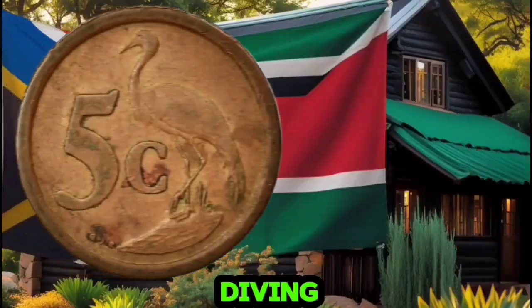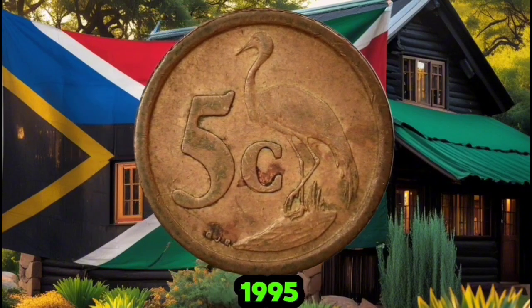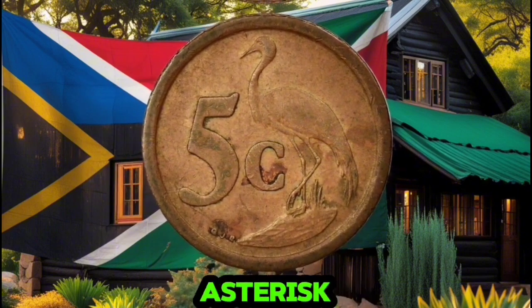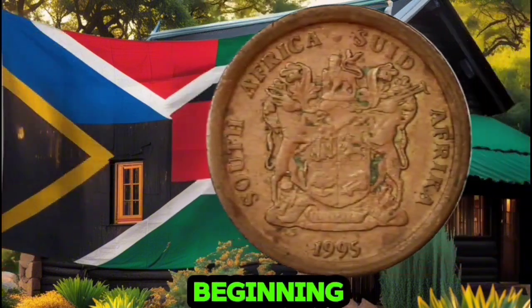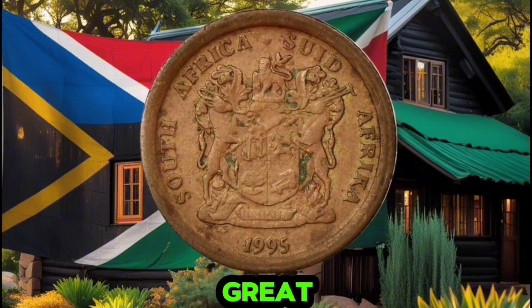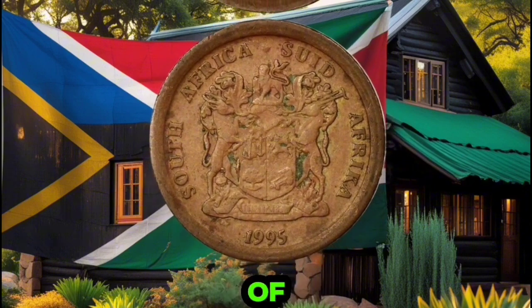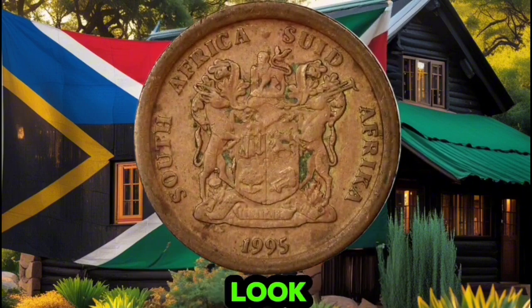Today, we are diving deep into a truly unique coin, the 5 cents 1995 South Africa coin. Whether you're a seasoned coin collector or just beginning your journey, this small but mighty piece of currency holds great value. But is it just a relic of the past, or could this coin be worth millions? Let's take a closer look and find out.